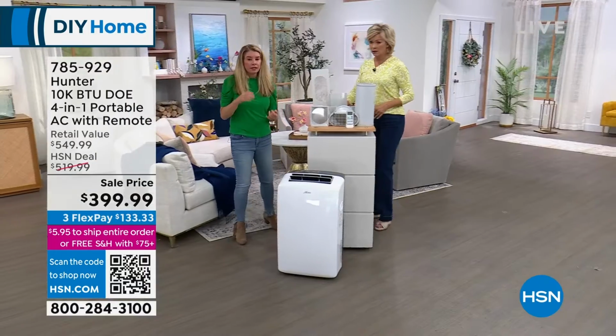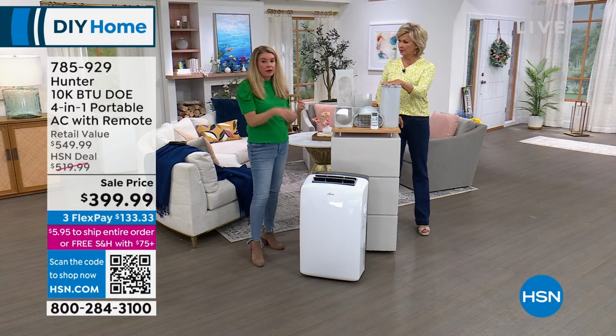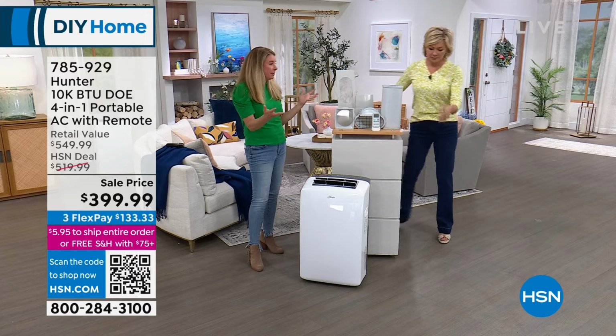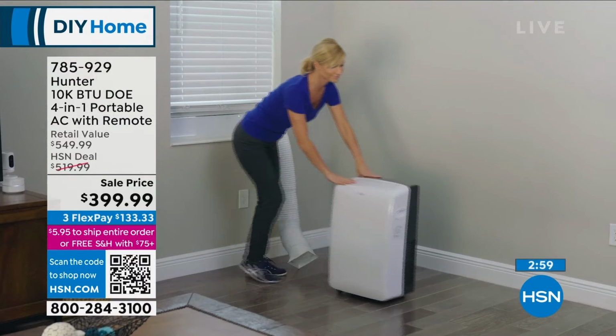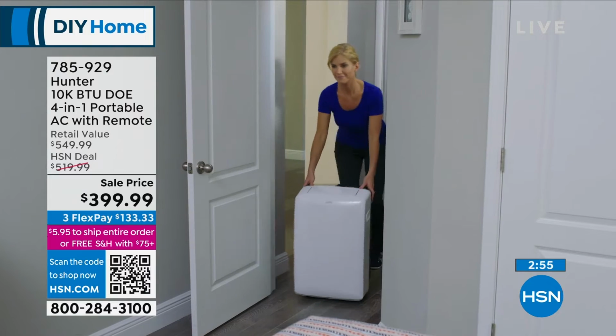So if you're somebody who does do-it-yourself projects, you can put this out there. If you have a workbench in the garage, you can put this out there. My buddy Scott, who works for Shark, has one of these in his workshop for all the guys doing all the stuff. It's just a game changer.